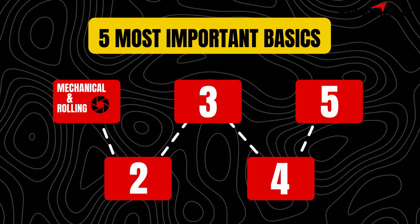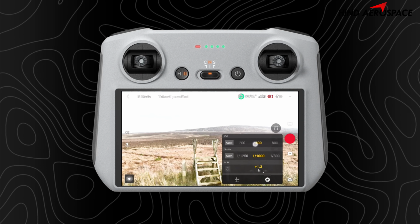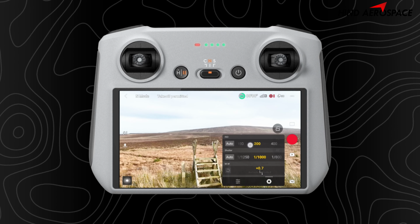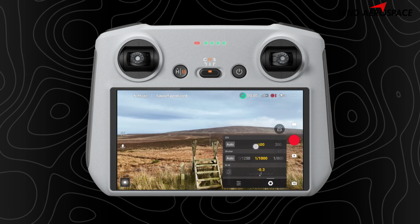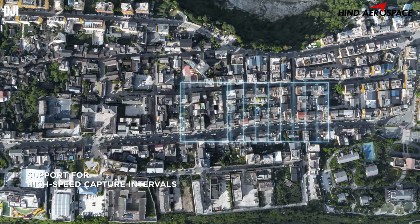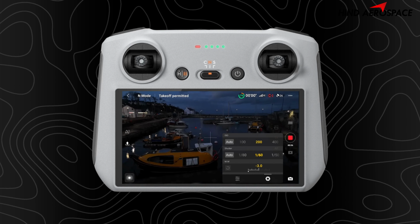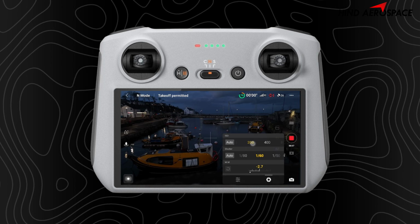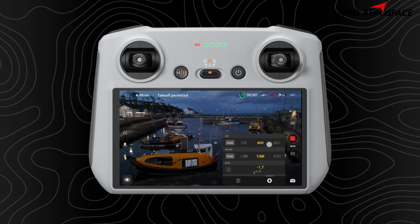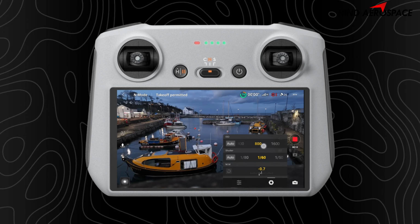Number 2. ISO and low light performance. ISO controls the camera's sensitivity to light. A lower ISO like 100 or 200 gives you a cleaner image. A higher ISO lets you shoot in darker conditions, but it introduces noise which reduces image clarity. In mapping, clarity is everything.